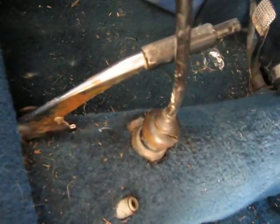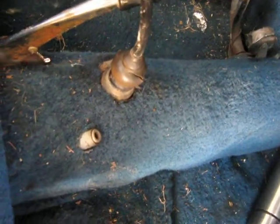The gas pedal is a little custom. That is a caster that was attached to some kind of a rod or something. That's not right. We're going to fix that. The e-brake doesn't quite work right. That needs some work too. But, you know, we've got a lot to work with here. Let's hear it run.